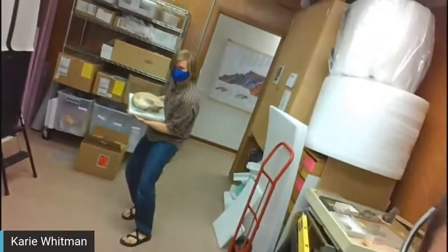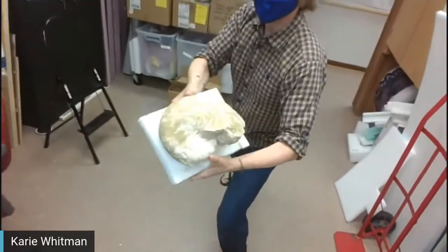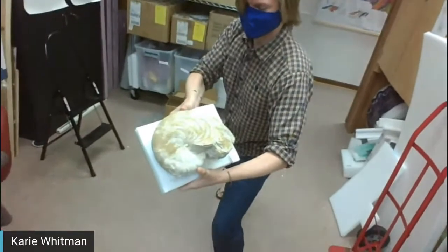Ooh, here comes Matt with a nautilus. And we're distant and we have our masks on. Here it is. So yes. And that one's from Madagascar? Okay, that one's from Madagascar. We have a lot of fossils from Madagascar because that's where the lemurs are from.